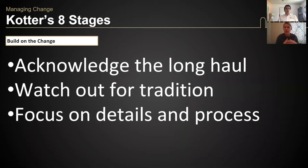As you're building on that change, right? Maybe you're like the pilot, like Rick was talking about. You had your first test run, you're at your second test run, you're at your third test run, right? You're doing it. You're really moving through this stage, whatever that looks like. Watch out for tradition here, okay?